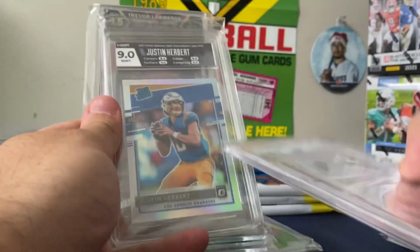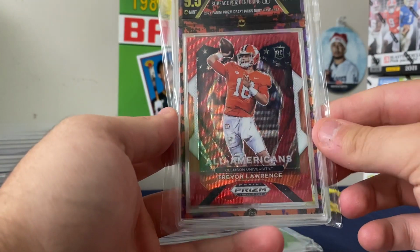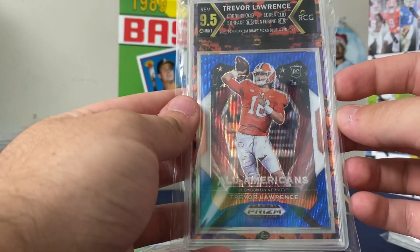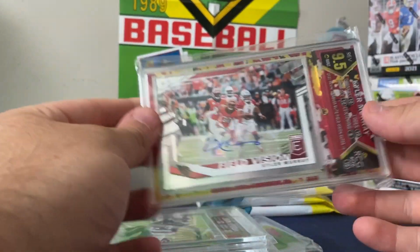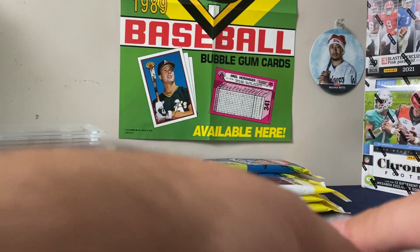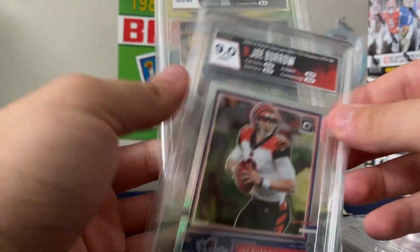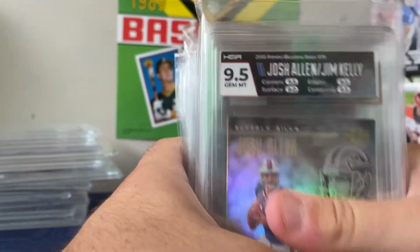Kyler Murray, 10, 300. Justin Herbert, 9, 300. All-Americans, Trevor Lawrence, 300. Trevor Lawrence at 249, graded. I would have to say at least 400. Kyler Murray, auto out of 25, second year, 400. Justin Jefferson out of 129, none graded, 350. Joe Burrow, I could do this for 80. Josh Allen, rookie, I could do that for 500.